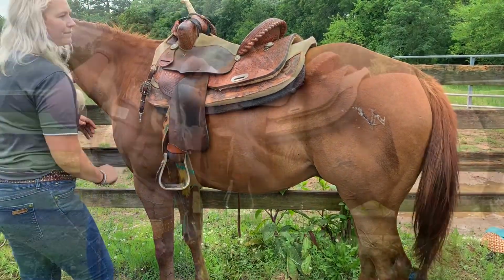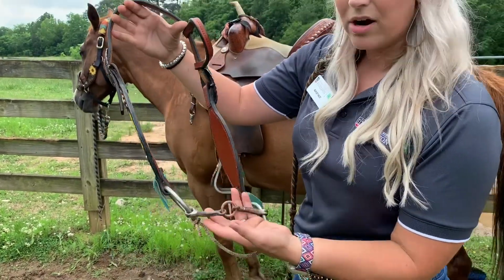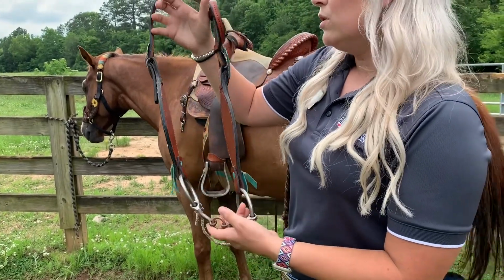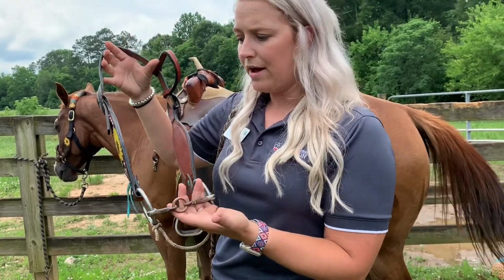And then we're done. This part is called the bridle, and this metal part is called the bit. And the bit is the part that goes in their mouth. And you want to be very gentle with it, very easy, because horses do have soft mouths.